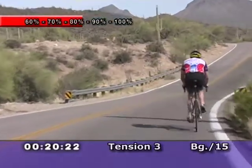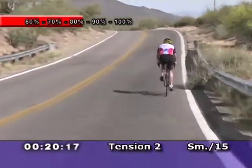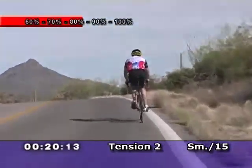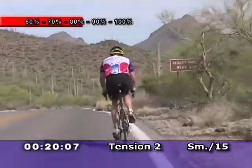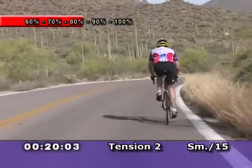On the road, I'm on my big chain ring 13 on the back, and we're flying down this hill. In fact, we have a nice tailwind, and already we're going about 28 to 30 miles per hour. So stay with me. You're in your small chain ring 15. I want that cadence up over 100 RPMs.